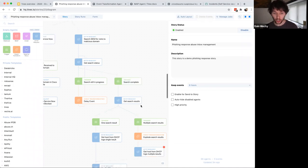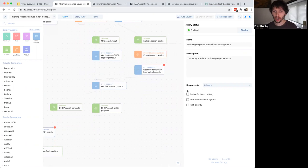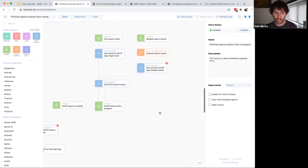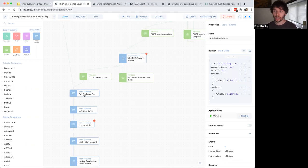So once we have done those searches, we're going to do some additional things like find out who the other users are in our organization by using DHCP. We're going to get some more information. We'll find out who the user is in our environment. In this case, we're going to use OneLogin. But again, we don't care if you're using OneLogin or Okta or G Suite or Azure. We treat all those tools the same way.